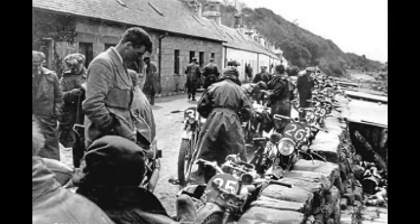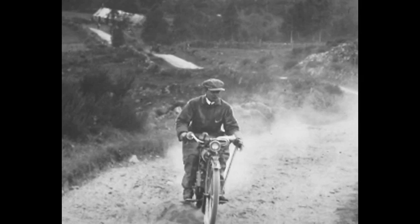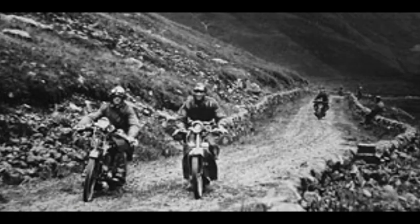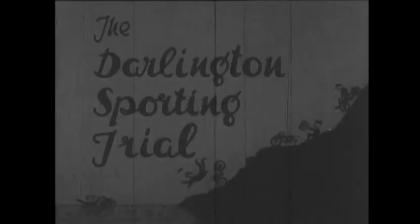Trials riding was invented soon after the motorcycle was. Of course, the bikes were basically road machines, and the obstacles were little more than unmade roads. The old bikes certainly look more difficult to ride. Yeah, but there's a relationship between the suitability of the bikes and the difficulty of the obstacles. Let's move to 1952, when the bikes were made for the job and the obstacles became more difficult.